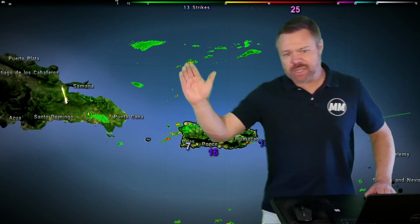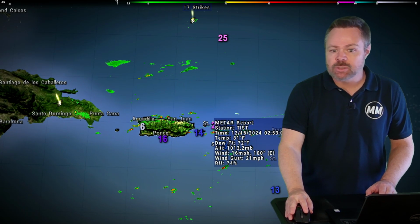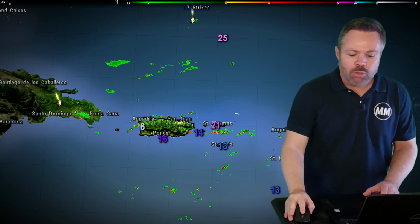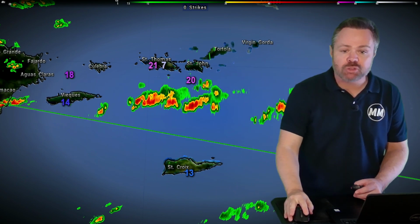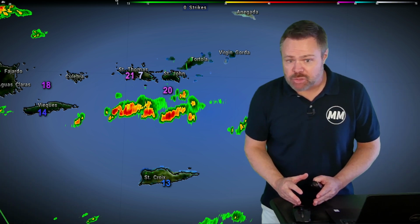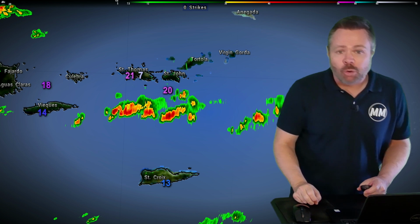Same situation again on the northern coastline of the Dominican Republic. It's because our winds are mainly out of the east, or out of the northeast, and that's driving the moisture into the windward sides of the islands here. We've had heavy rain, scattered showers and storms across the U.S. and British Virgin Islands. Some of this has been fast moving, others a little bit more on the slower side, but these have been some pretty rowdy and impactful, what I call SLCs, or scary looking clouds.